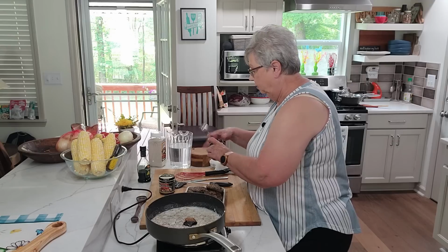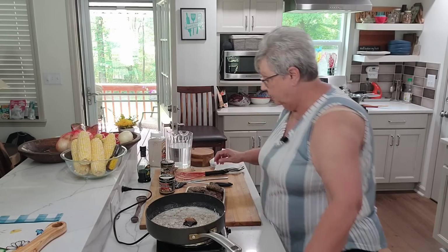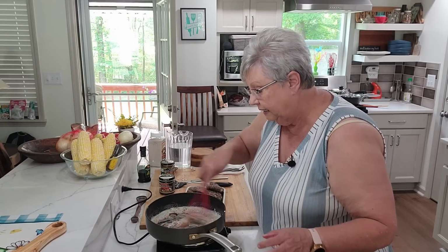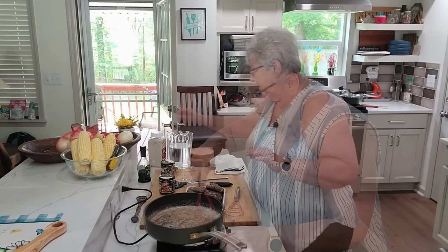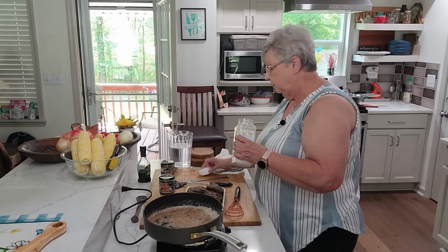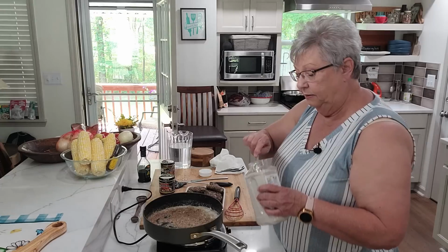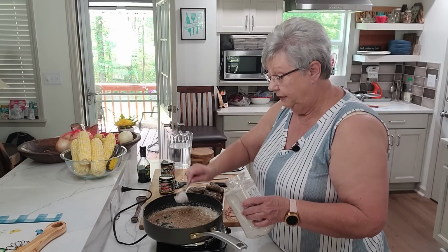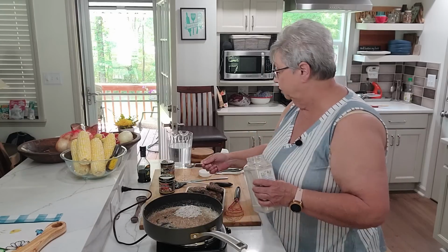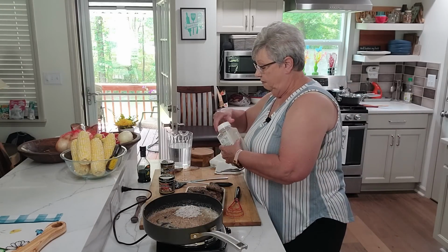This is going to be so good. Let's stir that around and get that all melted in there. Okay, so we're going to add, y'all know I like to use brown gravy mix when I'm making gravy, my brown gravy. So I'm gonna put a couple of heaping tablespoons of that.